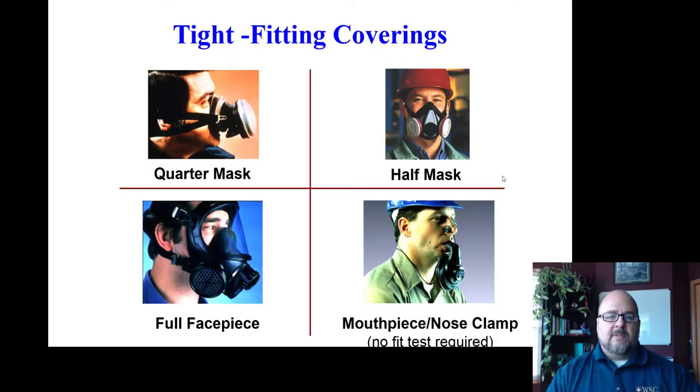So here are the different types of tight fitting respirators. The quarter mask I've never seen. Half mask is pretty typical. This is a reusable mask, so it's not like the N95s, which are disposable face coverings. And you've got the cassettes, and the cassettes designate what it's removing from the airstream. Then you've got the full face piece.